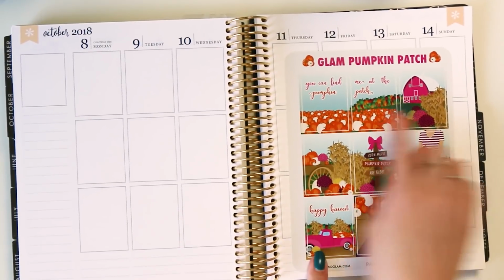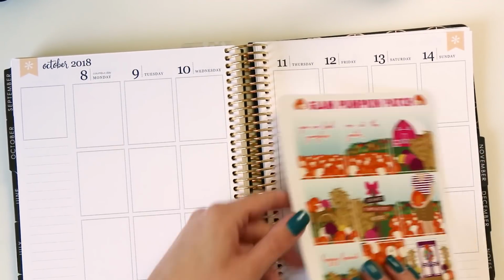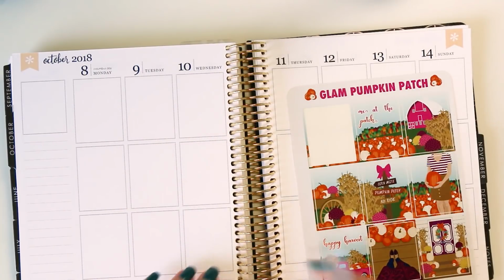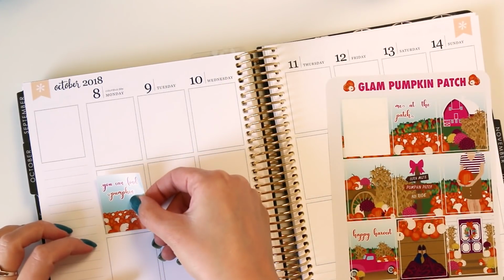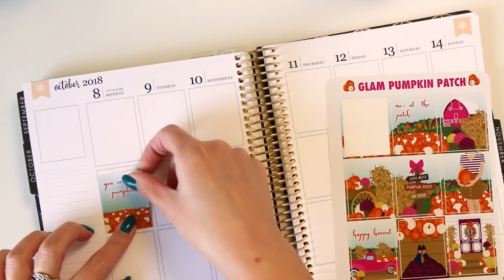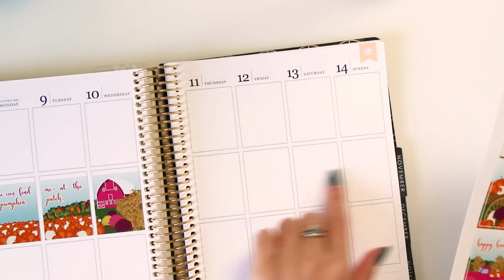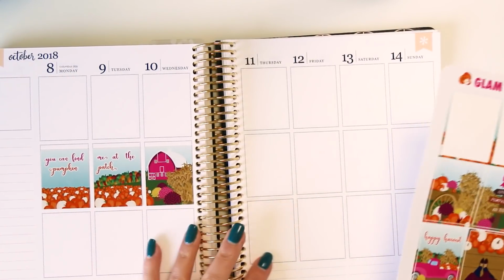So we have two triple box scenes. And so I'm going to use the first triple box scene on the first 3 boxes of the week. So I'm just going to align these boxes here on the bottom of the EC boxes. And on the next portion of the week, oh my gosh, it already looks so cute.